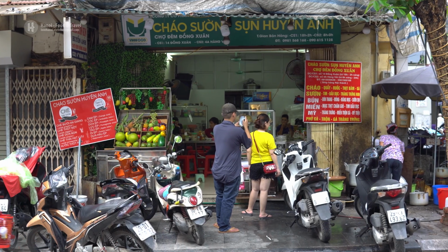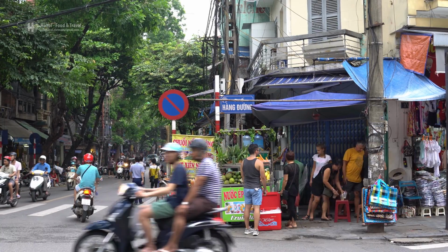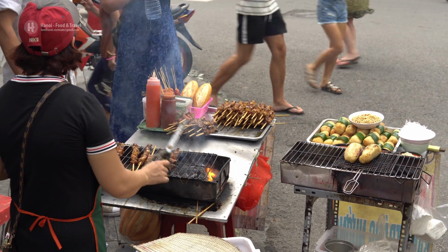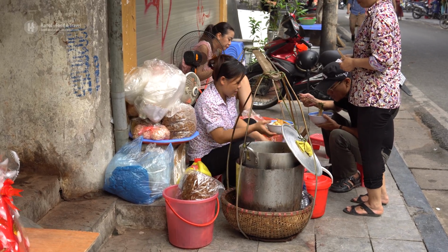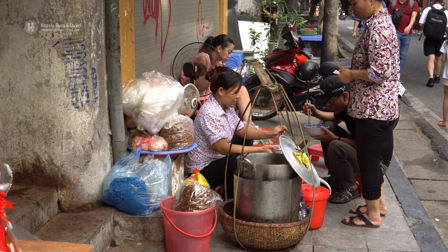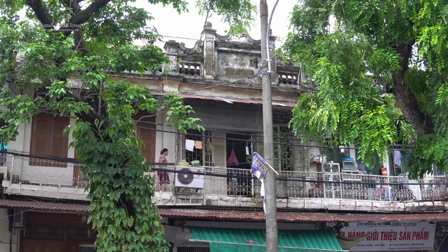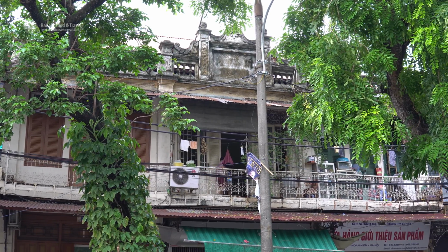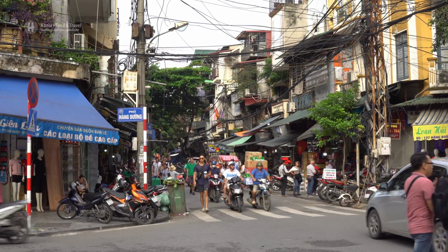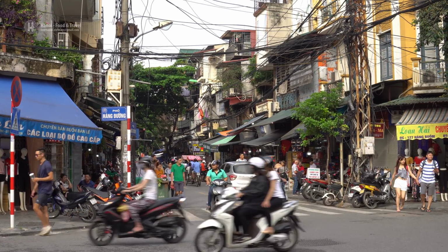You can see some street food stores in any street or even available on the pavement. It's not hard to satisfy your hungry stomach when visiting the old quarter. Despite the damages that the Vietnam War left in Hanoi, the old quarter still retained much of the original taste that interests the tourists, especially those with architectural passion.